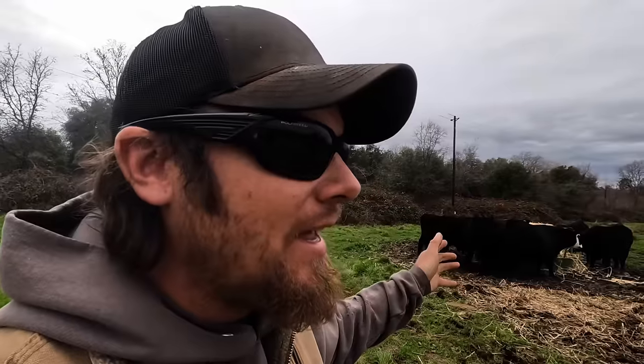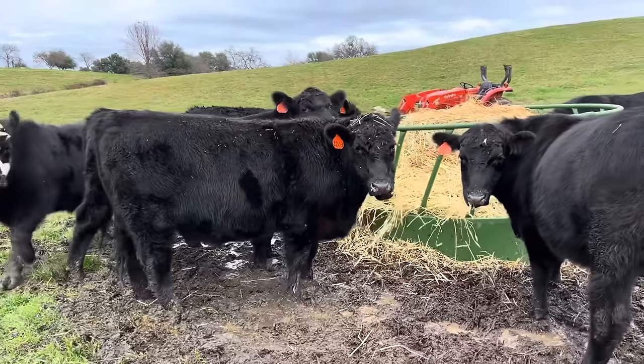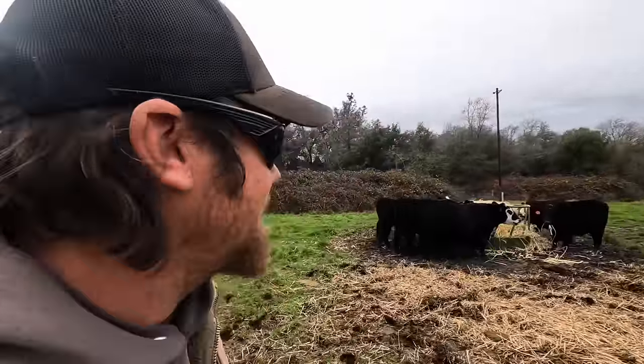The first harvest date for these guys is around the middle, later part of March. So that means these guys got two more months to go. But man, looking at a couple of these boys, I think they're about ready to go right now. Well, I guess better too big than too small, right?